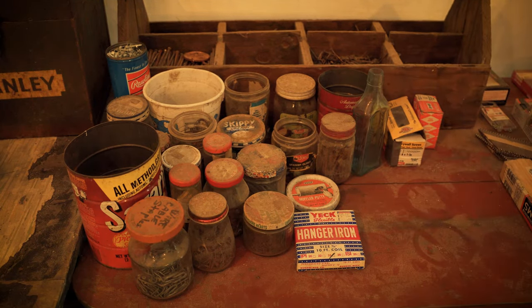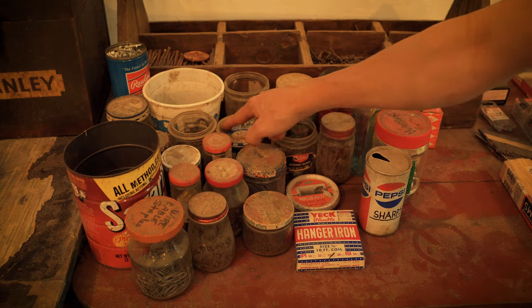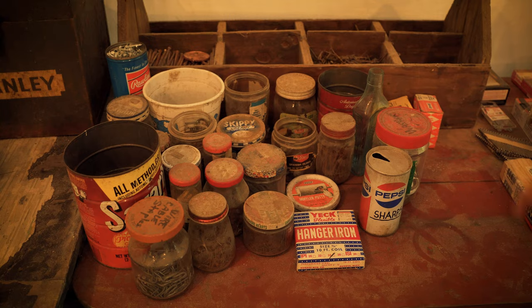This is the kind of place that has been puttered on and maintained by generations of people storing fasteners in old Skippy jars.